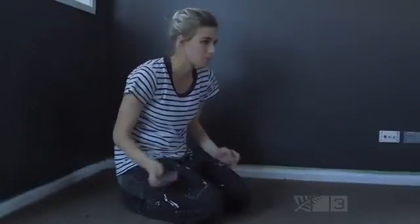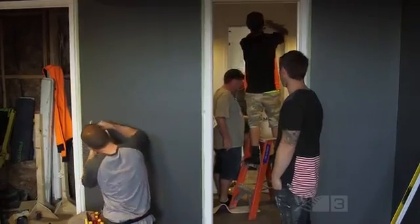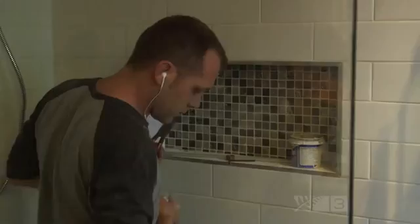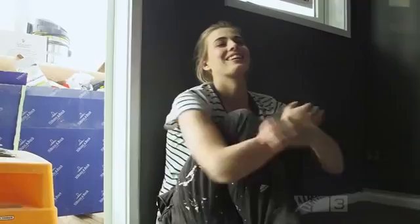Down the back, Quinn is taking a similar approach. It's going really well. I'm just texting my mum. Their planning and preparation has played out perfectly, leaving only minor structural touch-ups to be completed. Yeah, there's nothing I can do right now. So I'm just watching.